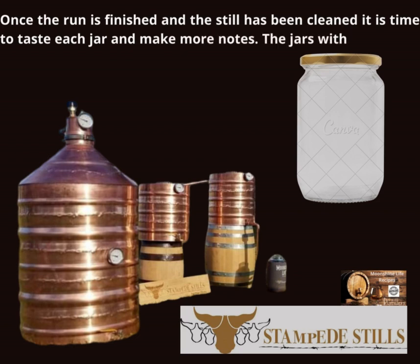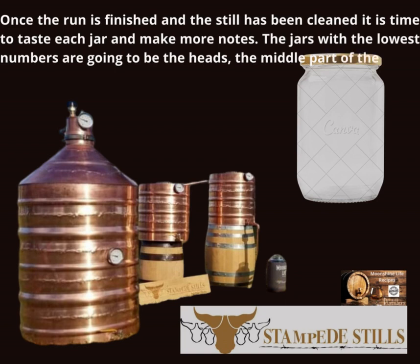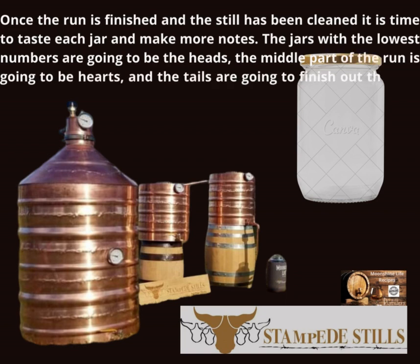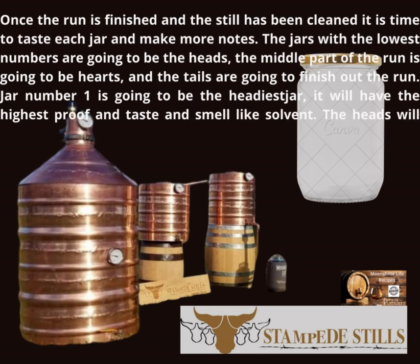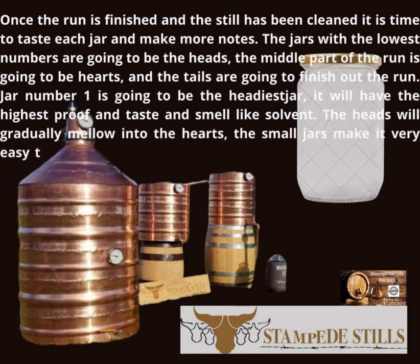The jars with the lowest numbers are going to be the heads, the middle part of the run is going to be hearts, and the tails are going to finish out the run. Jar number 1 is going to be the headiest jar. It will have the highest proof and taste and smell like solvent. The heads will gradually mellow into the hearts. The small jars make it very easy to taste the heads turning into the hearts.